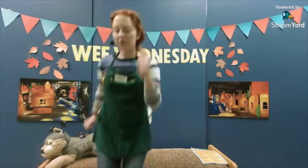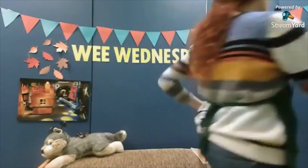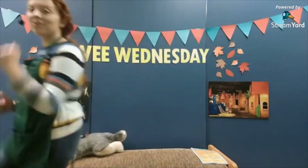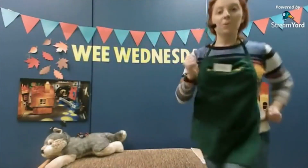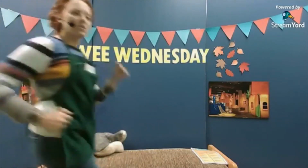Get your stomps going. The monster stomp around the house, hurrah, hurrah. The monster stomp around the house, hurrah, hurrah. The monster stomp around the house. They sing and shout and stomp about and they stomp some more outside. Oh yeah.